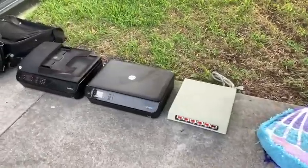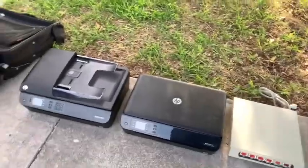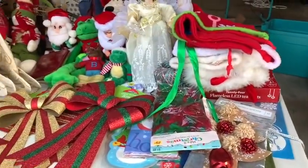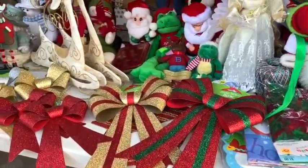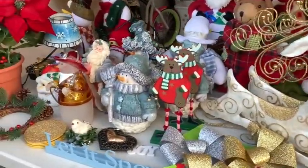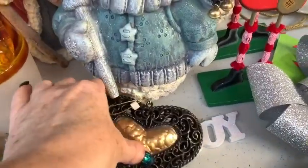And I've got to mention right up front, I was limited on cash this day, so there were a lot of things that I ended up seeing and not being able to pick up. That was pretty hard to do. It wasn't at this garage sale, but there's an estate sale I go to in a little bit. Oh my gosh, there were so many things that I couldn't get, so I had to kind of pick and choose. So I'm still learning a little bit about what to pick up for Christmas stuff.